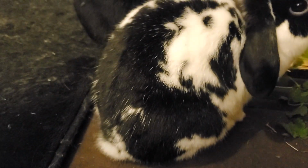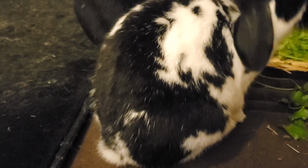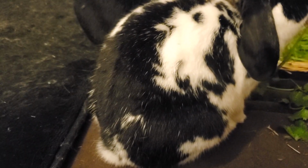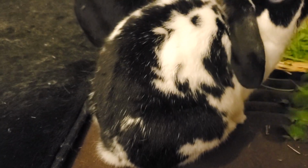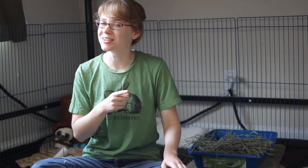It's hard to see sometimes, but one of her rabbits does it pretty consistently when he's eating his daily greens and even his daily pellets sometimes. So it is something that can happen, and it's adorable, and it does in fact mean that your rabbit is very happy and thinks that their food is very delicious. So if that's something that you see in your rabbit, then now you know what that means too.